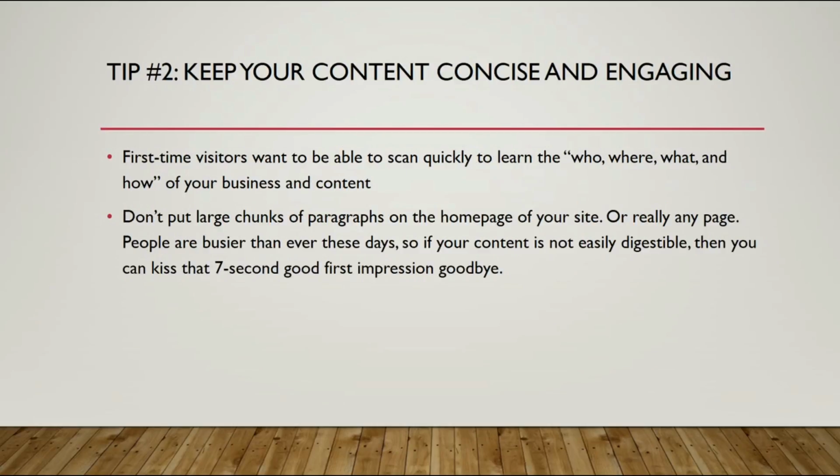Tip number 2 is to keep your content concise and engaging. So first-time visitors, which may be many to your site, will want to be able to quickly scan and learn the who, where, what, why, and how of your business. And they'll find that through your content if it's easy to read.